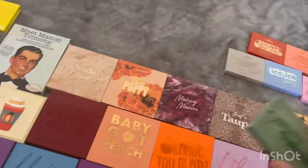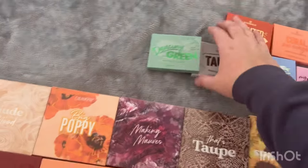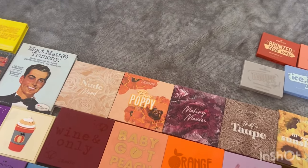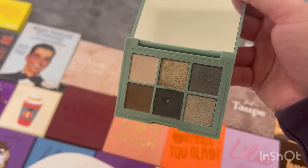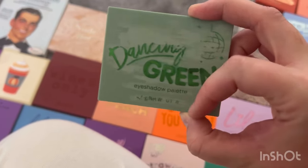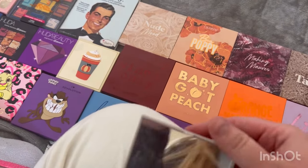Next. Okay, these are all those $4 palettes from Essence. There's 7 of them. Let's start with this one. This one was in my Pandora's eyeshadows, and I put clear nail polish over it because the writing was coming off. I really want to get rid of this one, but it looks weird now that I put that clear stuff over it, so I don't want to sell it. It's in the maybe pile, but I think I'm going to have to keep it even though I don't really want to. And I don't want to throw it away. It's still pretty new.